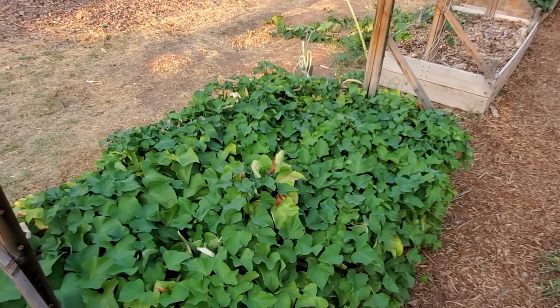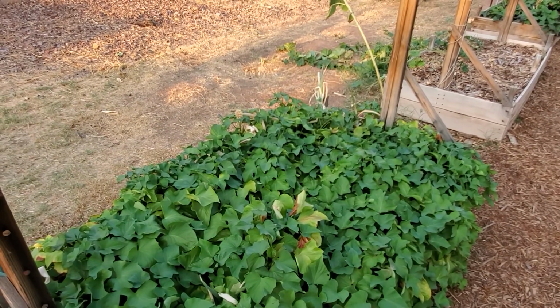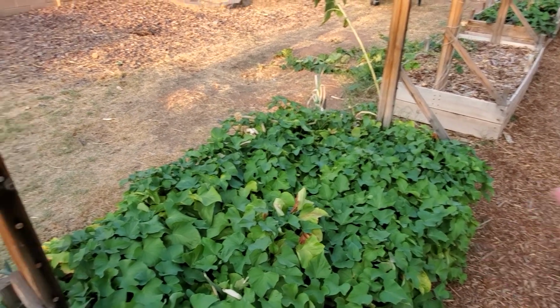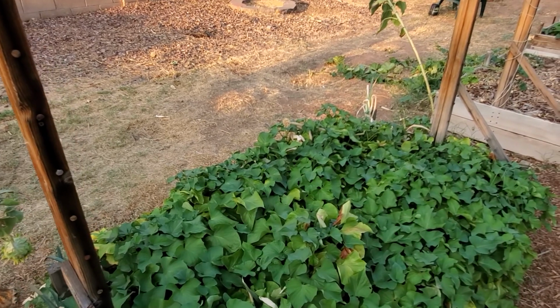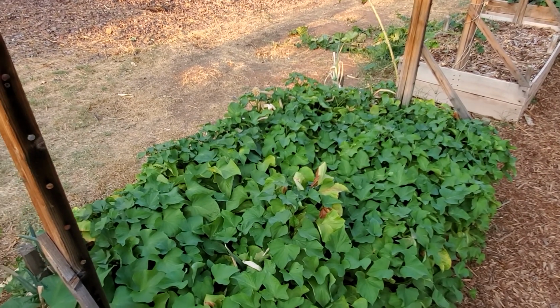This is what happens when you just try and see. Certainly not every single one of my experiments works, but this worked. The elderberry stick thing worked. I have a new elderberry bush now, and all of that. So this used to have tomatoes in it.